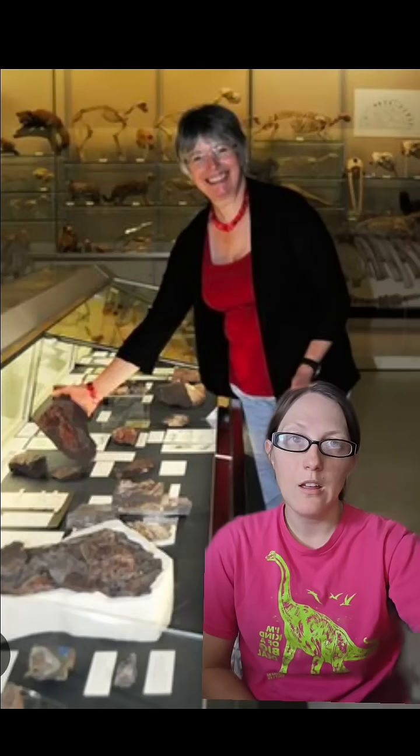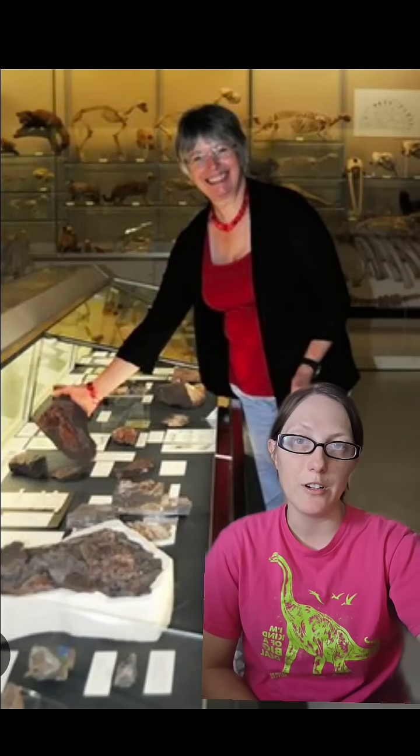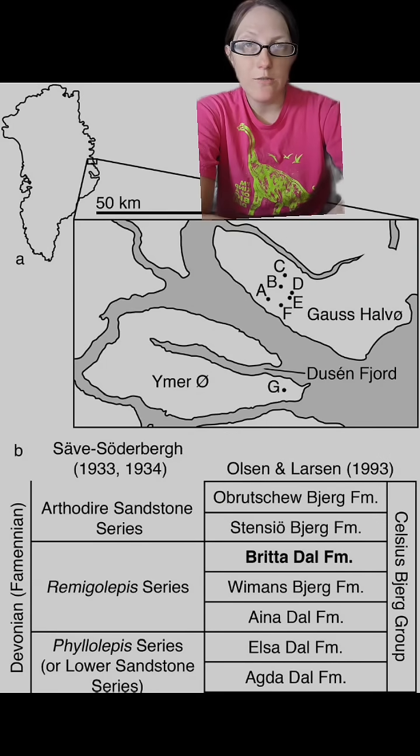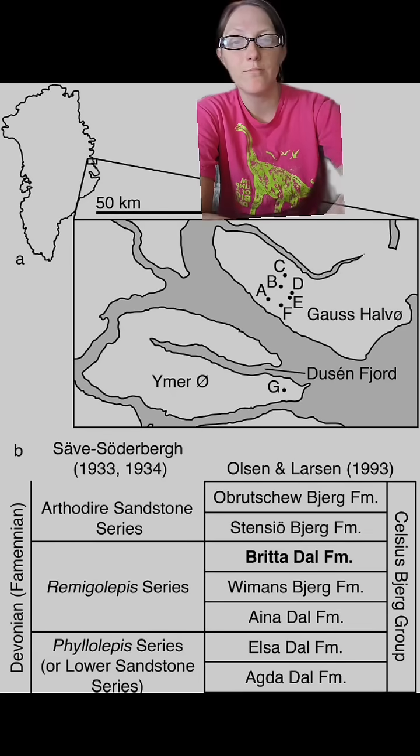This is Acanthostega gunneri. Skull fragments had been found in Greenland in 1933 by Gunnar Säve-Söderbergh and Erik Jarvik, the scientists we talked about yesterday, but the significance was discovered by Jennifer A. Clack in 1987, nearly 54 years later. It is found in the late Devonian Britta Dal Formation in Greenland, making them about 365 million years old.